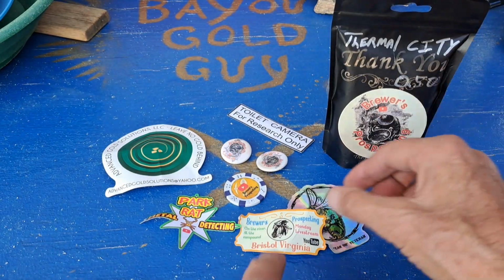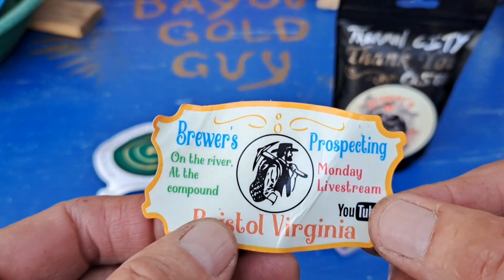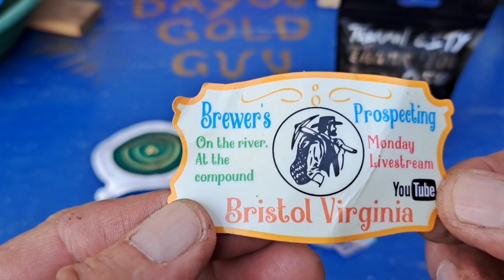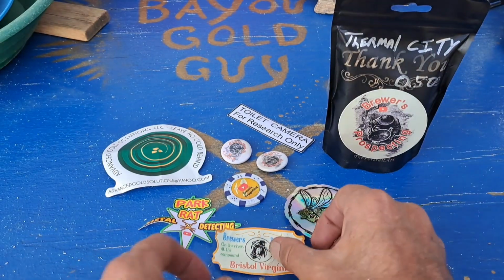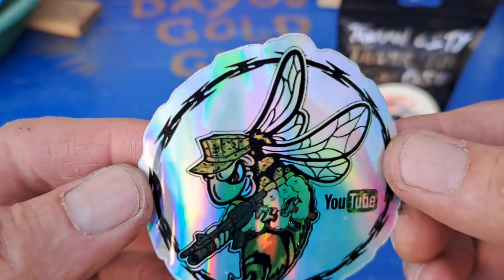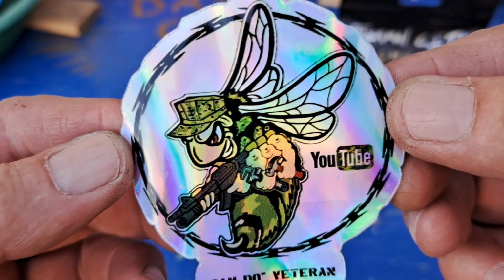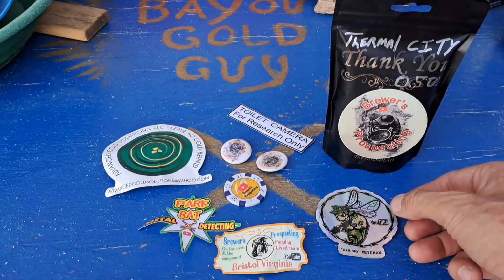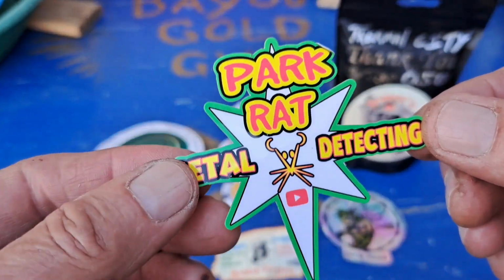At the bottom of the box where the packing stuff was, these were kind of bent and crushed down into it. There is another Brewers Prospecting sticker promoting his Monday live stream on the river at the compound, Bristol, Virginia. Very awesome. I really like the look of our Can Do Veteran sticker with the barbed wire. Awesome detail on that.